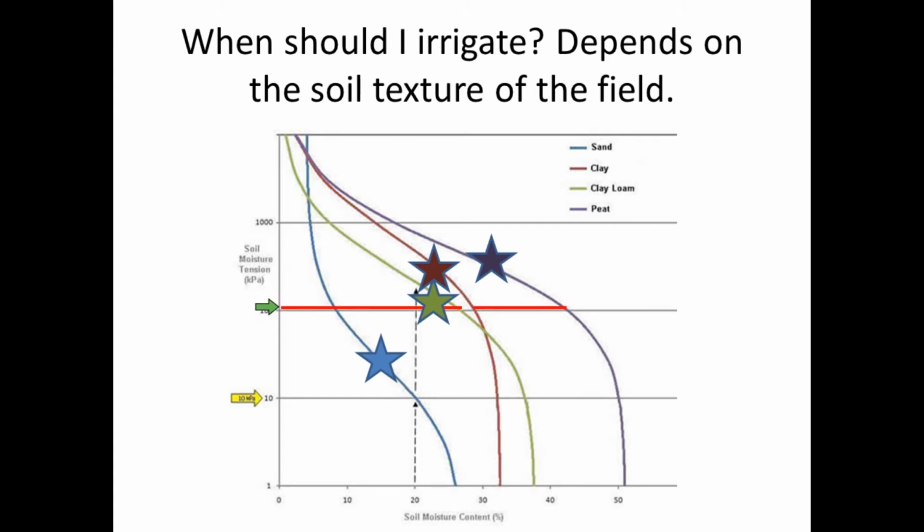Well, nobody can tell you that unless you know the soil texture. Here we have sand, clay loam, clay and peat, and you see that at, let's say, 100 kilopascals, your sand is almost at wilting point. You should have irrigated a long time ago, way down here. Whereas your clay loam, you should irrigate, and your clays and more organic soils still have lots of water in. So how can I use these things? When should I irrigate? I can't tell you that unless you start knowing your soil texture.